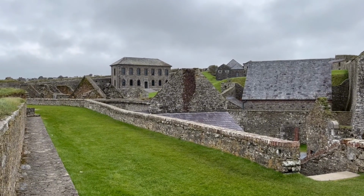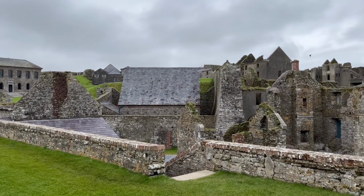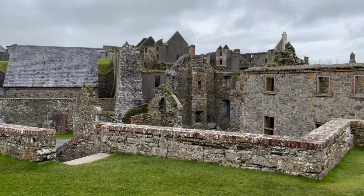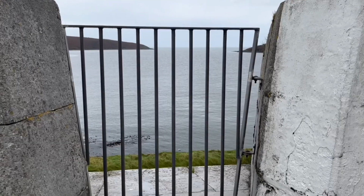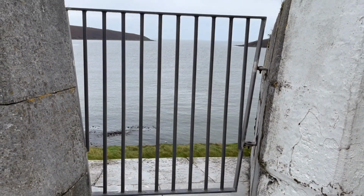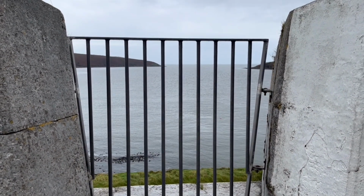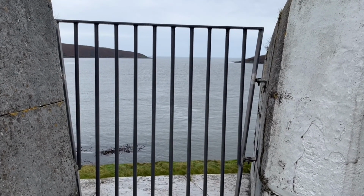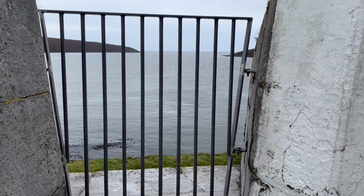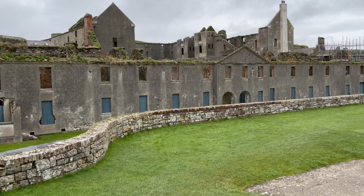This is a view looking inward at the Charles Fort. Feels a little wintry out here today. This is another view where a cannon would have been placed, probably a large cannon. It's been modified since then. They put gates up so people won't try to jump off and hurt themselves. But you can see this would be a devastating point to have 10 or 15 cannons blasting at you. This was housing for the men who manned all the guns here.